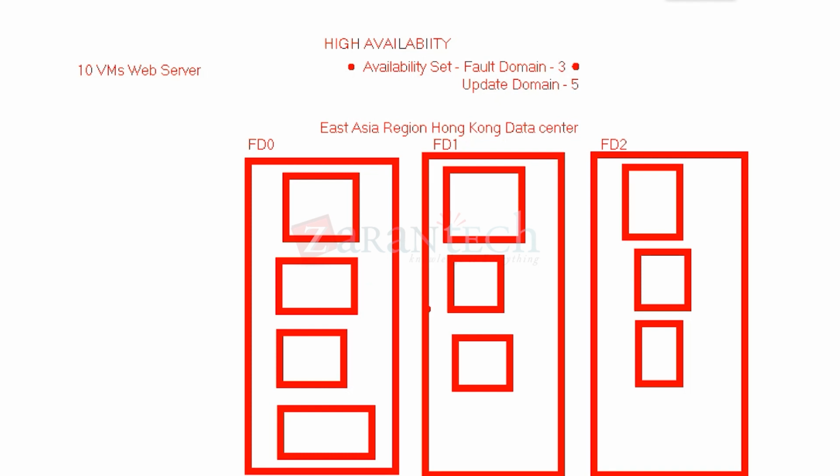I have a total of 10 VMs distributed among 3 fault domains: FD0, FD1, FD2. Is this clear? Yes. Now what happened? Why did I do this? To achieve high availability.